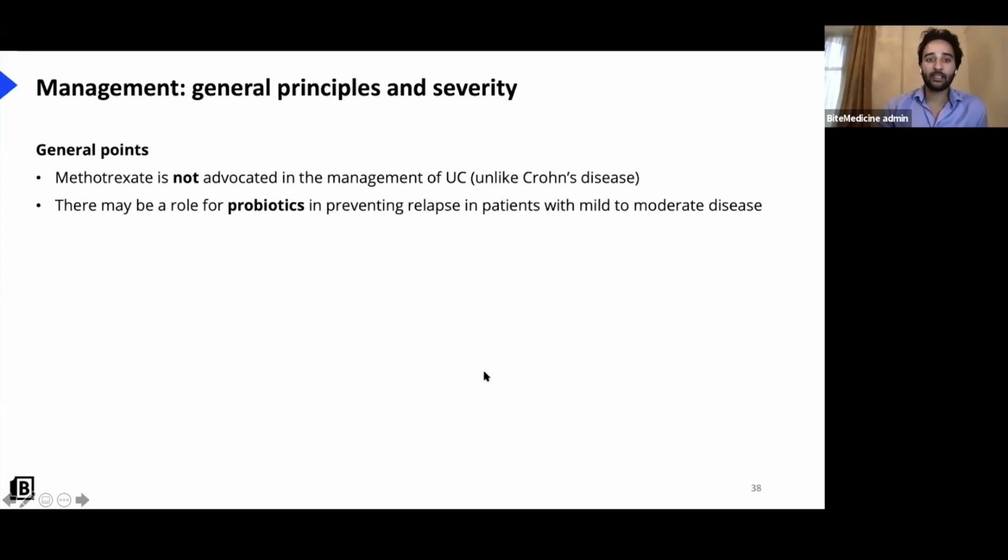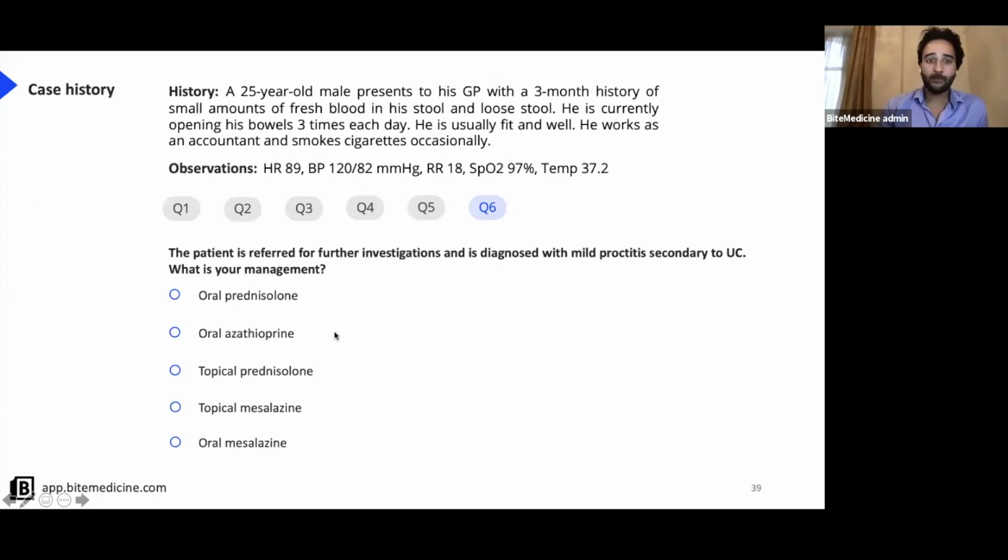Okay, so we have this chap here. He's referred for further investigations and he's diagnosed with mild proctitis secondary to ulcerative colitis. How are you going to manage this chap? Hopefully you have the question on your screen. I just want to pause the share because I just want to make sure that this isn't giving away the answer.